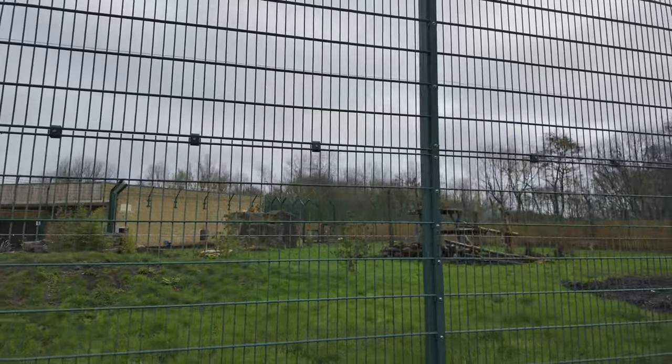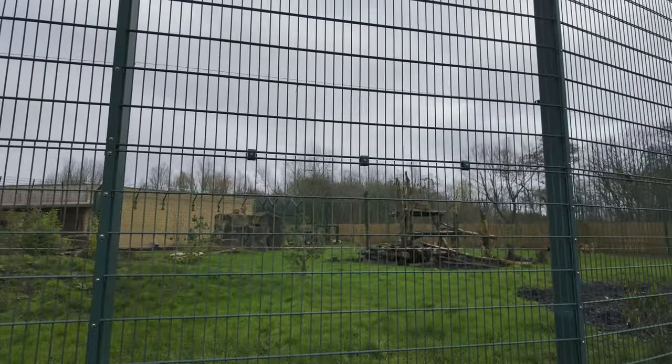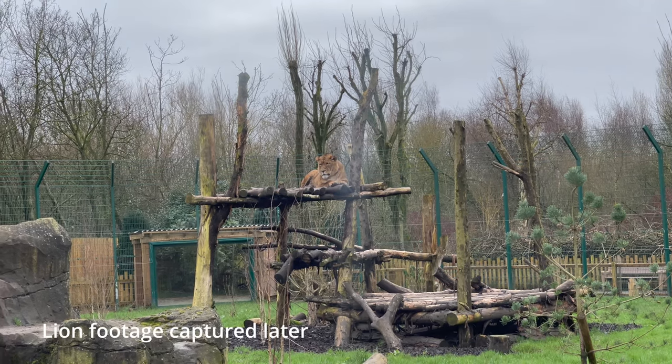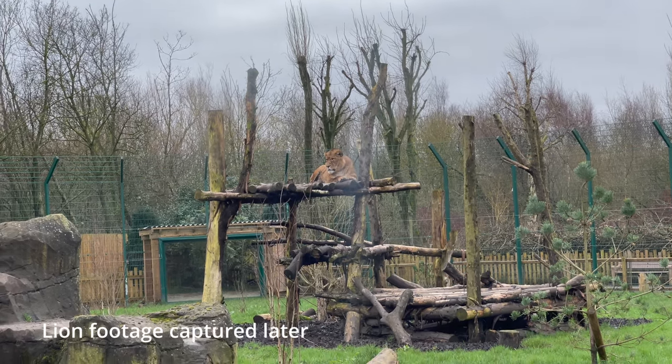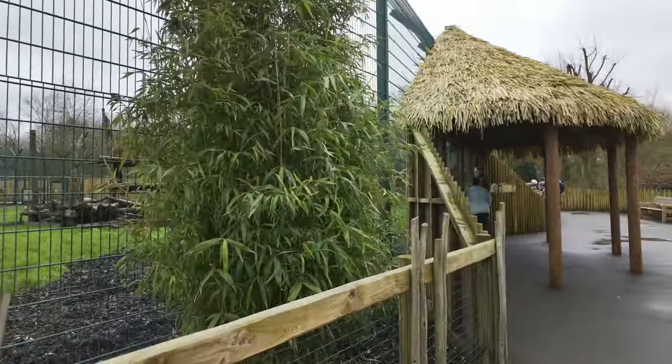So we're just going around the lion enclosure. I can see three females. There's one on that rock over there. They've got this one here in the middle on the wooden treehouse thing, and there's one over there in the distance, see, by the fence that was making a bit of a noise before. Let's go and have a closer look, shall we?